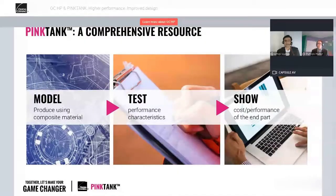So what exactly is PINKTANK? PINKTANK is a capability, which is a comprehensive resource or a one-stop shop where we can really model an application, be it in composites or in traditional materials. We can test the performance characteristics because it is very important to couple modeling with the data, because a wrong input can lead to wrong output. So really testing or developing those material data cards that are so critical for composite performance prediction, and then towards the end really leverage testing to validate what sort of data would come out of that.